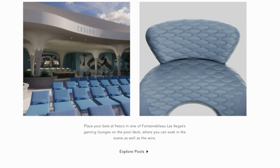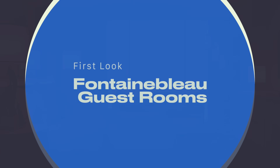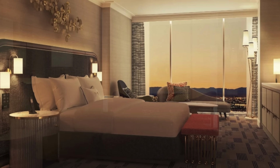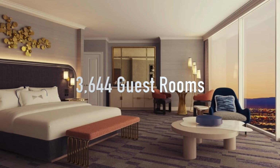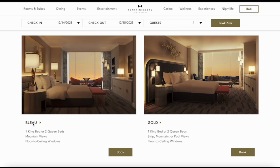So moving on from the casino, the next thing we're going to take a look at are the rooms at Fontainebleau. And apparently they're supposed to be rivaling Wynn and Encore's rooms, and in that case, they better be really nice. In all, Fontainebleau will have 3,644 rooms, ranging from standard rooms to incredible suites. Now, the base room at Fontainebleau is going to be this one, the blue room. That's the room we have booked for December.